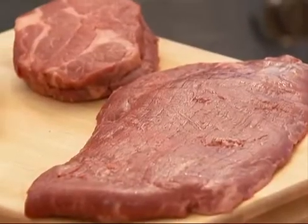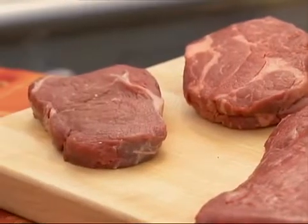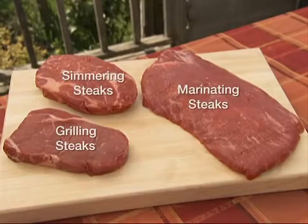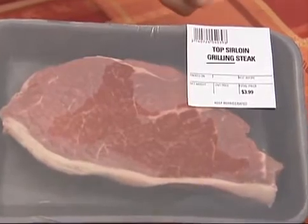Now, when you're at the grocery store, steaks can basically all look the same. It's true. So there's a system called the naming system where steaks are broken into 3 cooking categories. There are grilling steaks, marinating steaks, and simmering steaks. And that's the clue to how you cook them. It's built right into the name.